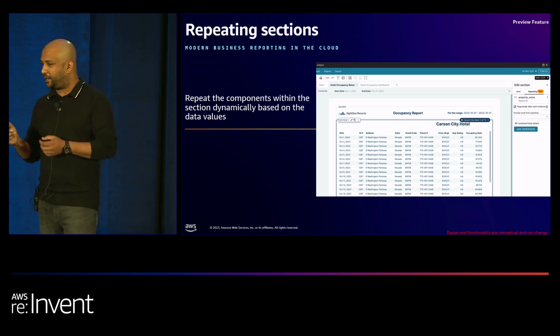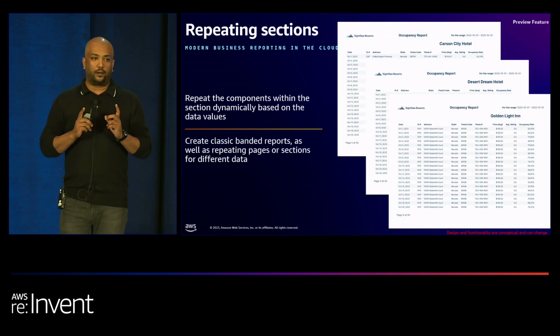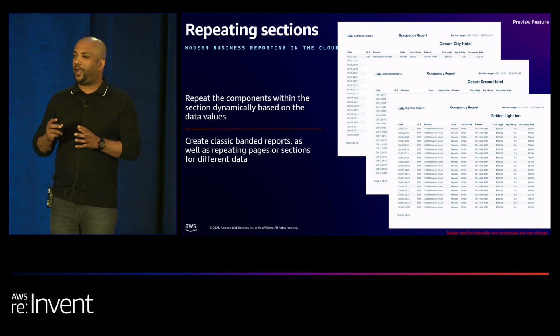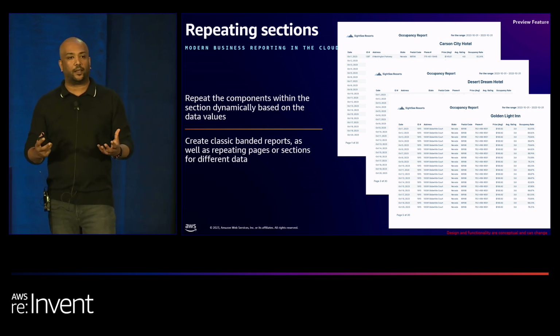And when I show the demo, it kind of all makes sense. But the idea being the output is quite powerful here. With one click, you're able to create banded reports for any number of dimension values. And it's a very, very powerful concept.